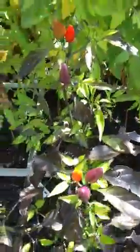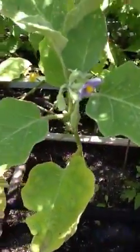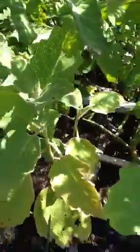This is my Bolivian rainbow pepper. And you can see it's got some different color. The red ones are ripe, and the purple ones are when they first start out. They start out purple, turn yellow, right on up to red. Here's my Japanese white egg eggplant. Let's see if we can see it here. There it is. And she's blooming right there. And there's another one here.